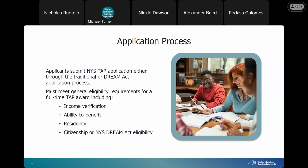So if a student completes a TAP application and is determined to not be eligible because, for example, their income is over the $125,000 New York State taxable limit, then they're not going to be eligible for part-time TAP, right? Because they have to be qualified for a full-time award through the application process in order for you then to certify them as eligible for part-time TAP.